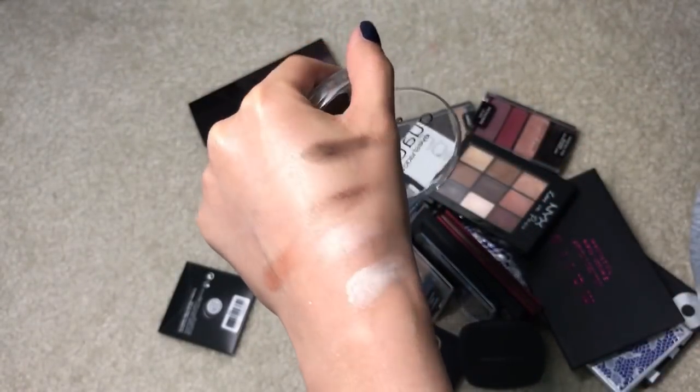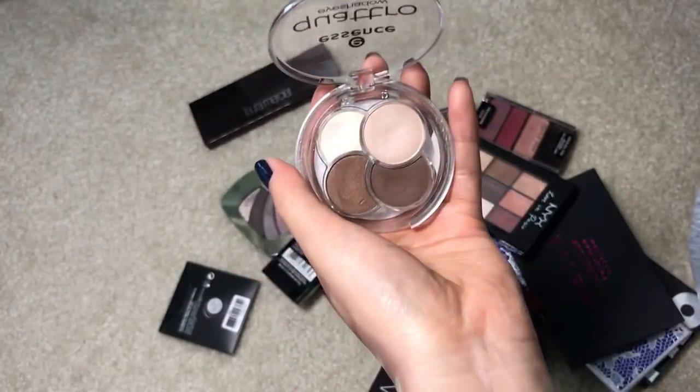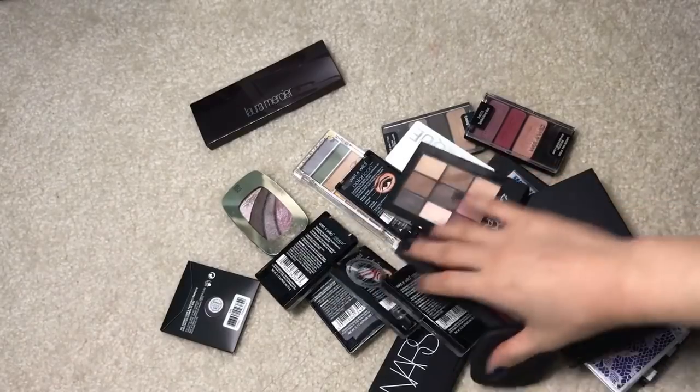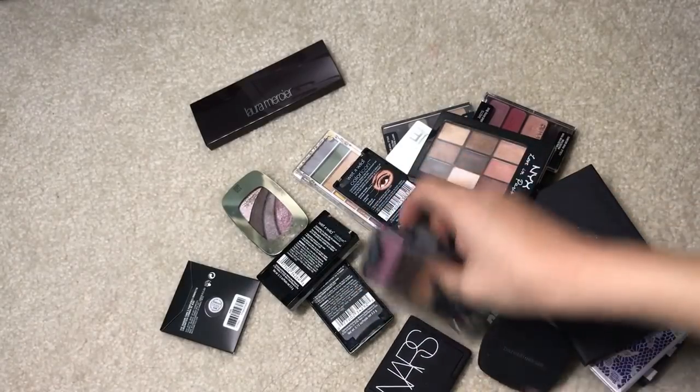Yeah, I don't think they'll do it for me. Yeah, I think I'll let this one go. This is from Essence and the quad is called To Die For. Alright, I kind of don't know where to start.